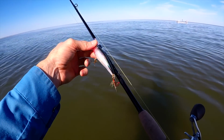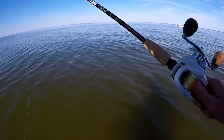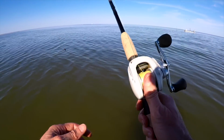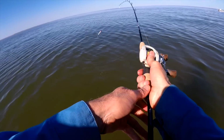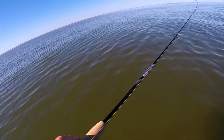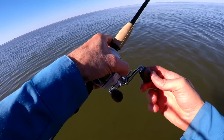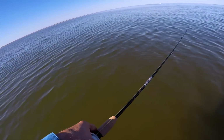I'll see what a Subwalk does. This is my new medium light St. Croix Mojo Inshore. This is my first medium light rod for trout, and I definitely cast well. So I'm really curious to see how it fights a fish. I have my 13 Fishing Concept C as the reel on here.